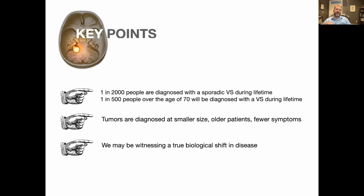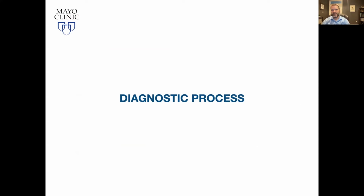So, key points from the first chapter. They're much more common than what people would commonly quote or what you might read in a textbook. It's really 1 in 2,000 adults and 1 in 500 over 70. They're diagnosed at smaller size, in older patients with fewer symptoms, because we have more MRI scanners that are more sensitive. And it's possible we're actually witnessing a true biological shift in the disease.